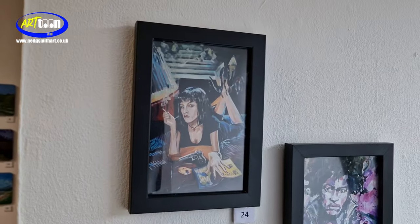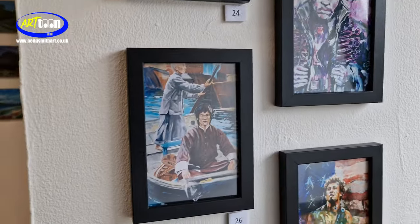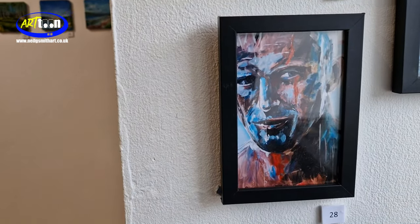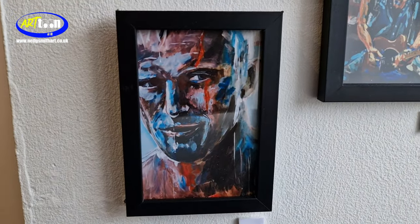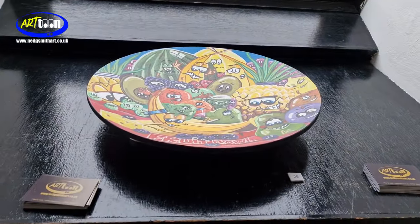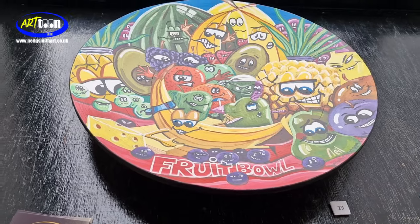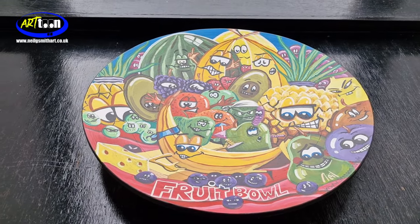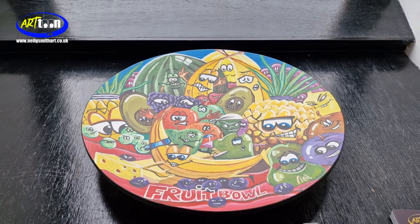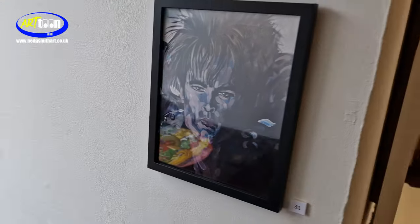One of my favourite pictures sold ages ago, Pulp Fiction, Jimi Hendrix, Enter the Dragon, Bruce Springsteen, and then Angel from Blade Runner. Probably not his actual name, but I always call him the Angel. Rutger Hauer, fantastic actor. And then we've got the plate, the fruit bowl. This was done during lockdown. We commission, upcycling an old bowl. And then we've got Corinthian Morpheus.